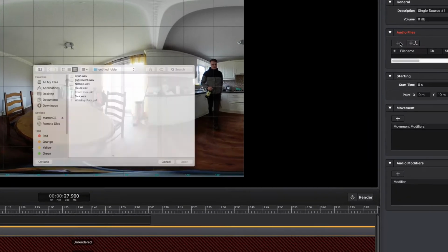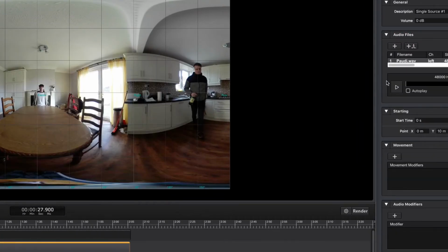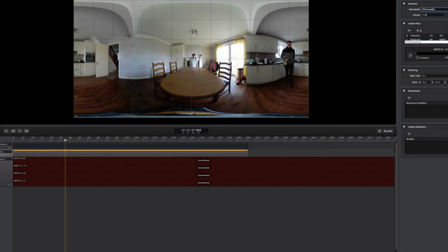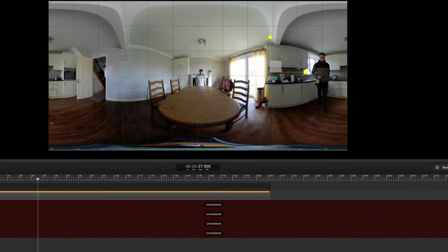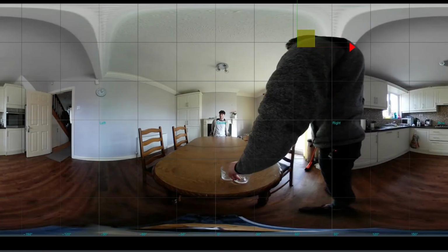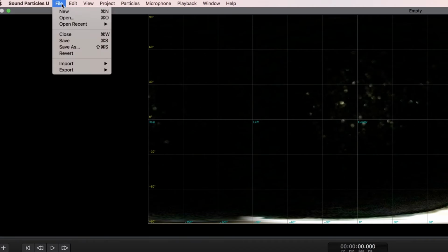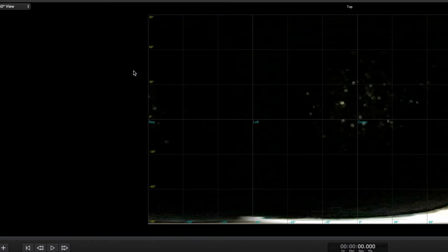Each individual audio file was transferred from Audition into Sound Particles and positioned within the 360 environment. Sound effects such as doors closing or glasses being put on tables were positioned in stationary locations. However, character dialogue had to be tracked around the environment frame by frame, matching the character's movement. We then exported the ambisonic audio.